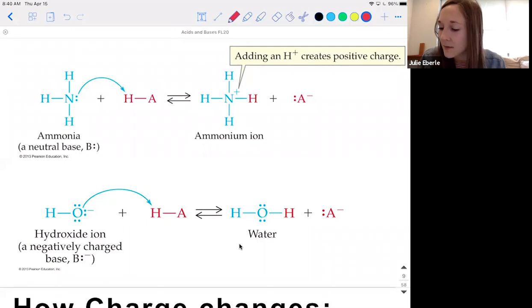Okay, this is a neutral base, neutral starting out, no charge. Okay, it's just NH3. It's not plus or minus. And when we add the hydrogen to it, what did we make? Ammonium ion with a plus charge overall. So adding the hydrogen creates a positive charge on that compound. So bases always increase in charge by 1. Bases always increase in charge by 1.